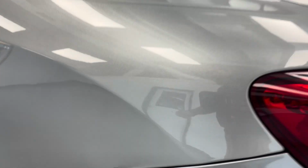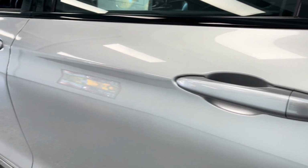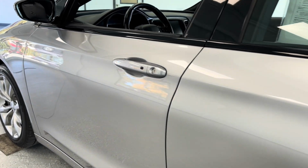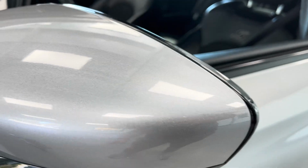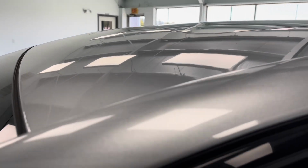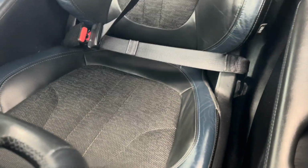Coming up the driver's side, a few blemishes here where those panels meet. But as you can see, no dents or dings that are visible. Really good shape here, guys. Even on the mirror caps, there's not a lot of wear and tear there. You will see some if you really get down on it. Okay. And then the interior, guys, very clean. There's some small wear right there on that lip of the seat. Other than that, very clean vehicle, guys.